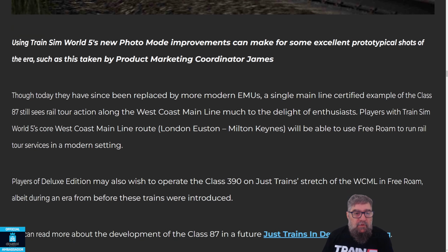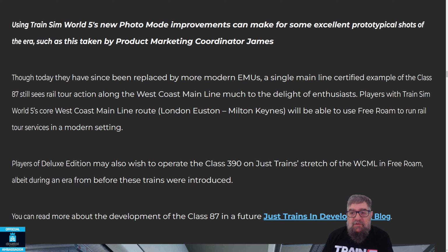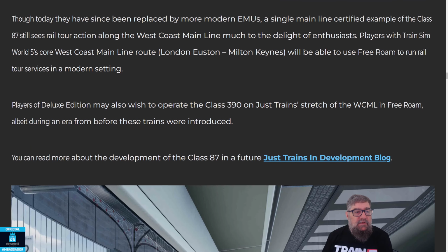Using TrainSim World 5's new photo mode improvements can make for some excellent prototypical shots of the era, such as this taken by Product Marketing Coordinator James. And I think what they're talking about is the really bad film that we used to have in the 80s.